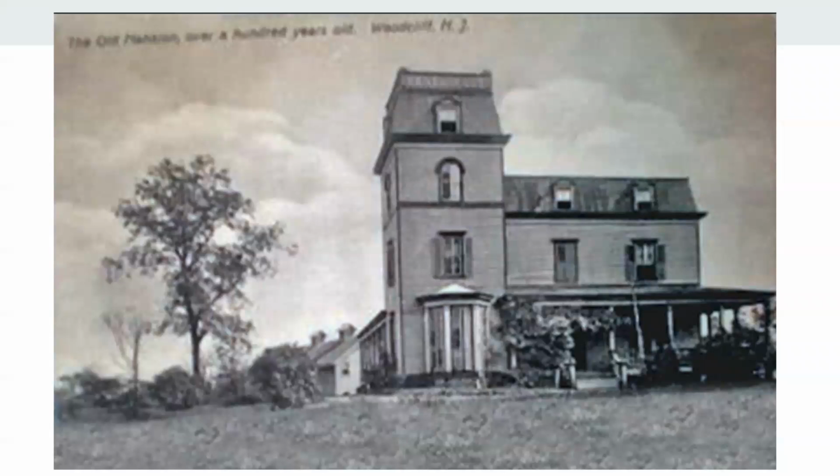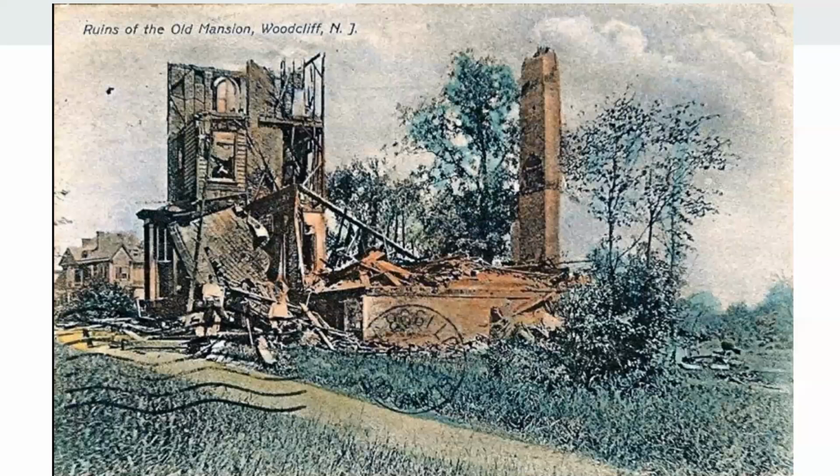Here we're going to have a kind of blurry one. It says it's the old mansion, over 100 years old. It's actually the old Hamilton Meeks mansion. Hamilton Meeks and the Meeks family, they're big names and movers and shakers in North Bergen at this time. Hamilton Meeks is going to be the president of the Woodcliff Land Company, and he's going to be a real big guy on developing the area. This is the guy responsible for trying to break North Bergen apart in some sense.